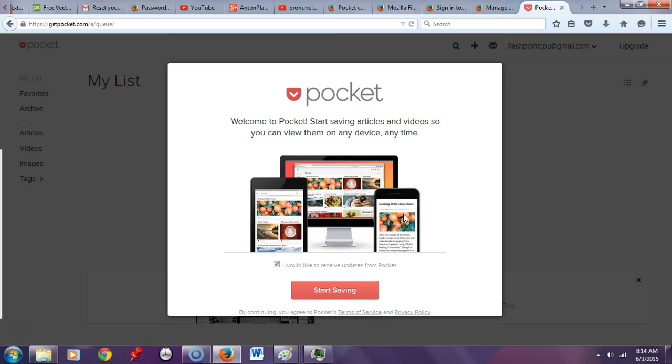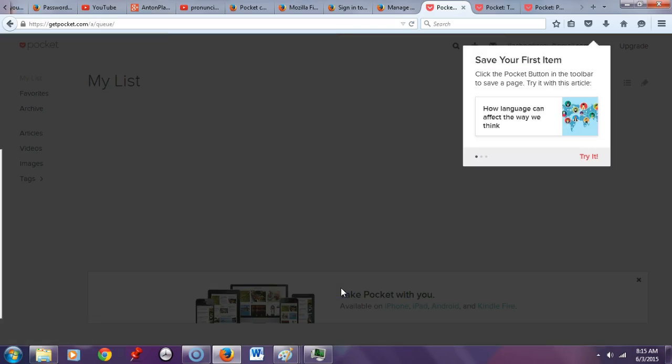So you'll be able to curate your content, collect it, and save it for as long as you want, I'm sure. They probably have a certain amount of storage space, so they may have an offer for a premium package. I see over here it says upgrade, so you can probably go for larger space and get more storage. That's pretty cool. Then down here it says I would like to receive updates from Pocket. So we're going to start saving. It says by continuing you agree to the terms of service, so you read the terms of service and privacy policy. I'll make sure to look at that. I'm just opening up new tabs. Definitely let's start saving and see what it does.